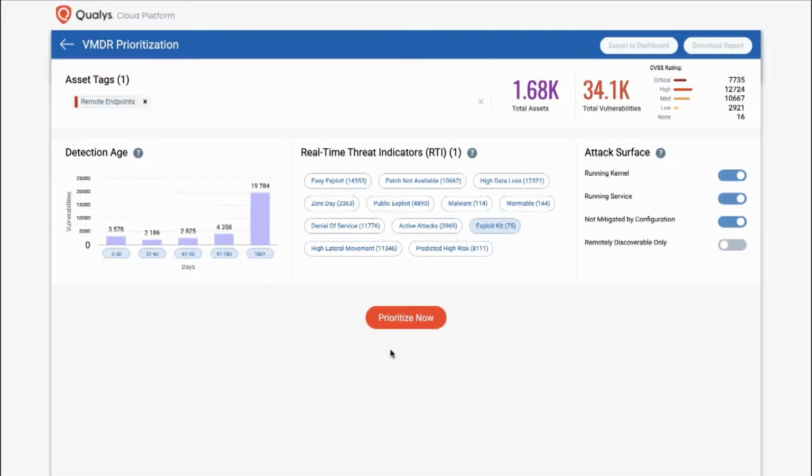But then we start to bring all the relevant information about that, right? So what's the detection age? And you can select that from here, whether you want to only focus on vulnerabilities that were detected a certain number of days ago, or then you come in here, you can see the real-time threat indicators. So there's a lot of them. There's 0 days, and again, these are very focused. So there are different ways that we provide customers to customize this prioritization to their environment. So we do some analysis, and additionally, there are things that the customers can choose here. So there's high lateral movement, high data loss, denial of service, and things like that.